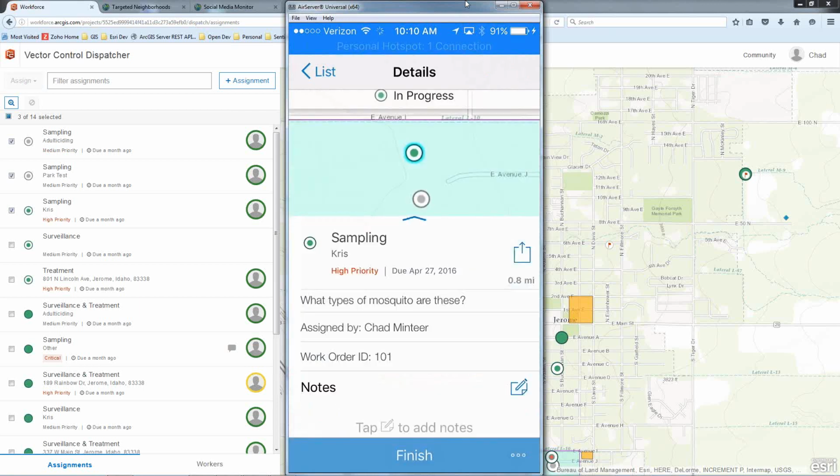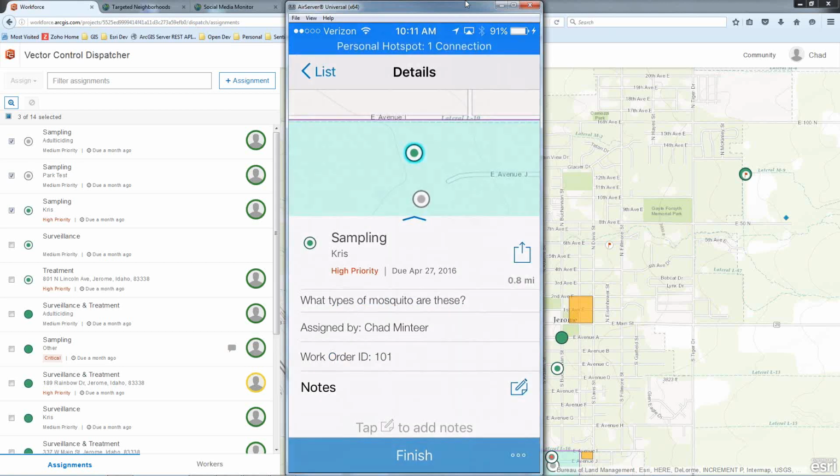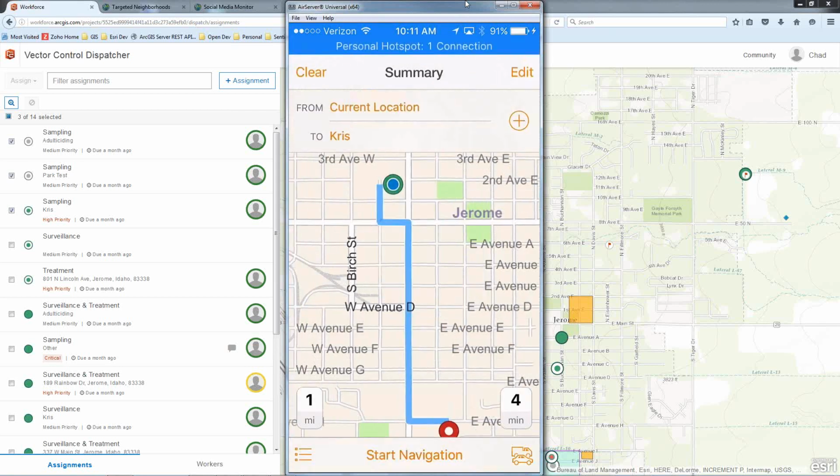One of the neat things about this application is how it ties in with the Navigator application. So as I hit the little call-out menu here, I can have this switch directly over to Navigator, or to Esri Collector, or to Esri Survey 123. So all of those are standard applications that are available for the iPhone and an iPad. So I'm going to have this switch over to Navigator, and it'll automatically find directions for me.